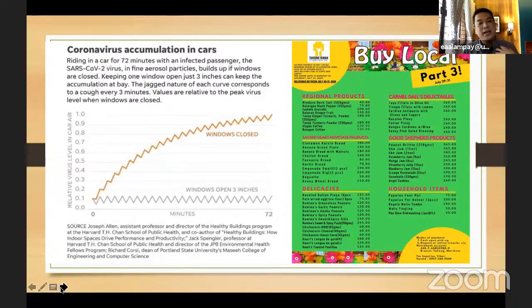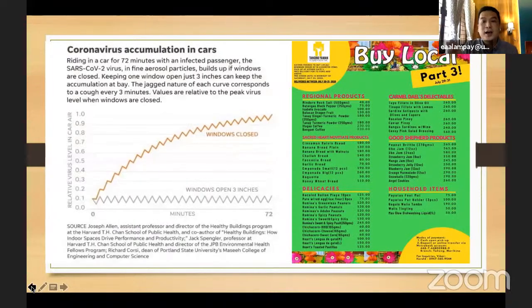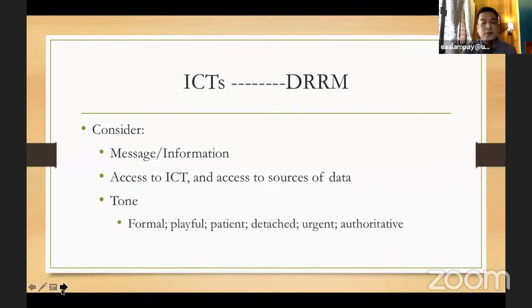Ito, again, I like this. But again, ang tanong ko lang is, maintindihan ba ng tao to? Na pag binuksan mo yung bintana mo, it reduces the chance of actually getting the virus, okay? Because you minimize the viral load. The other picture there talks about buying local. So I just want to highlight the fact that, again, different stages of the disaster risk and recovery process, iba't ibang klaseng materials or information pwede mo makuha. Okay? So in summary, I just wanted to highlight that ang isang importanteng tandaan is ano yung message and information. Okay, in this day and age, ang problema mo lang is sobrang dami mong pinagkukuhanan.